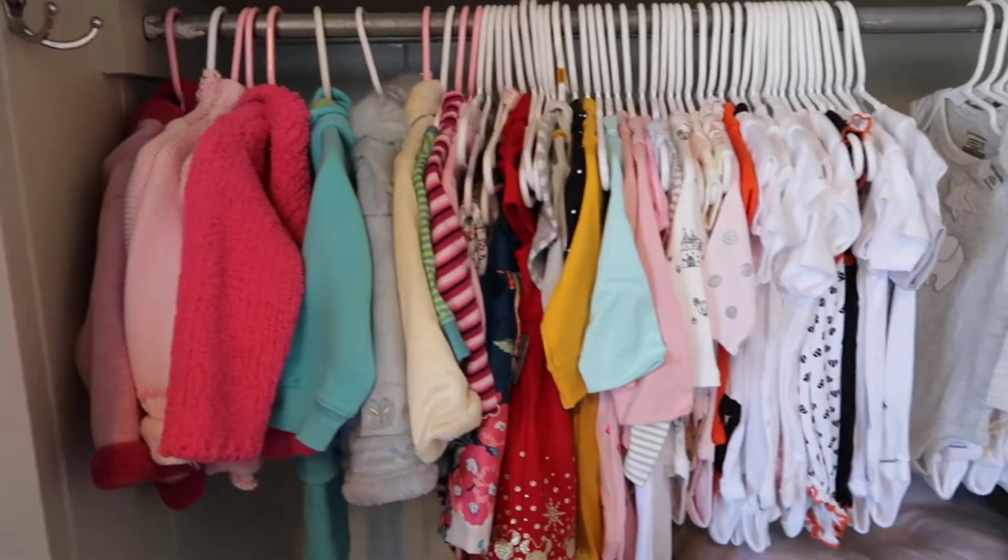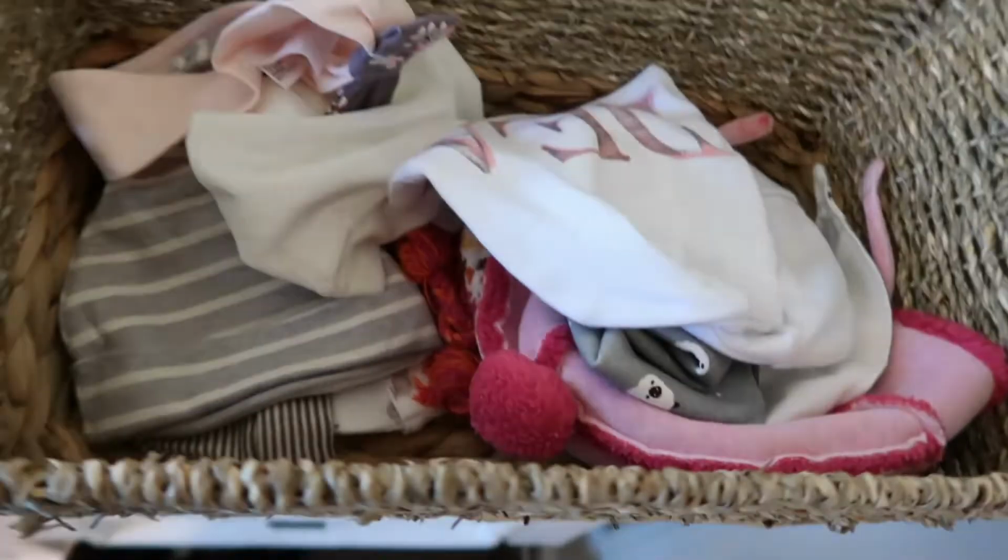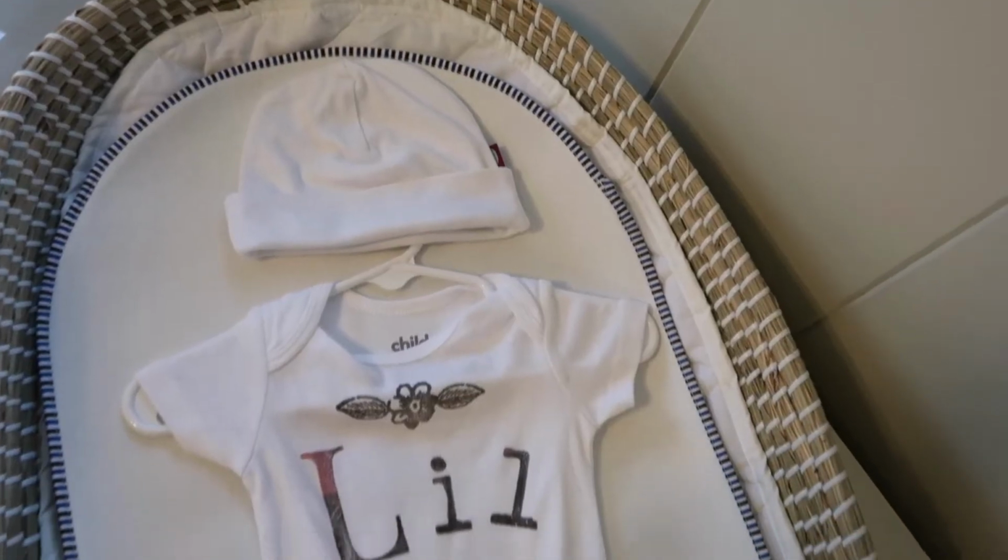As far as the car seat goes, I already have the car seat installed into my car. The baby soap and the baby shampoo, I already have in the bathroom. The next thing I have to do is pick out the baby's outfit and what she's going to be wearing after she's born. So this is what I came up with.